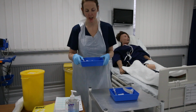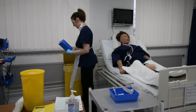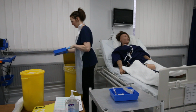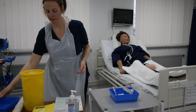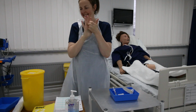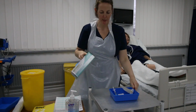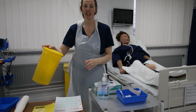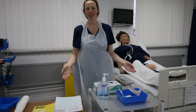I'm now going to get rid of my rubbish. I'm going to clean that later. I'm going to gel my hands now. I'm going to take a box of gloves with me to the patient. I'm going to take some hand gel, and I'm going to take a sharps bin as well. Now I'm ready to return to my patient.